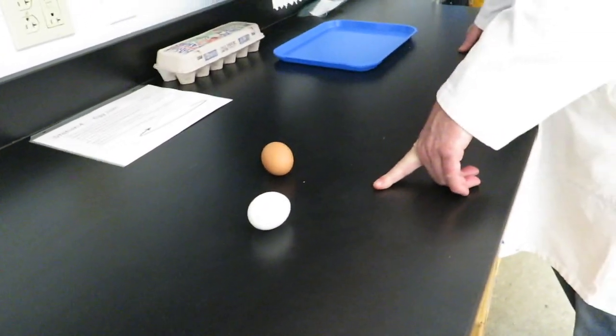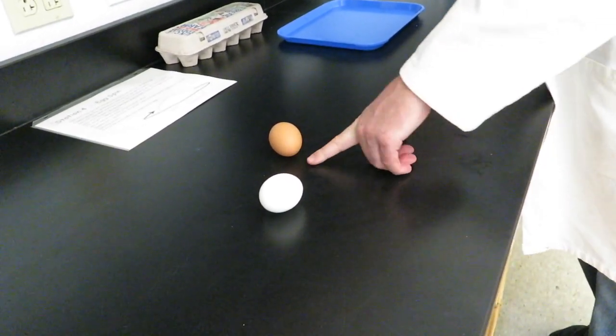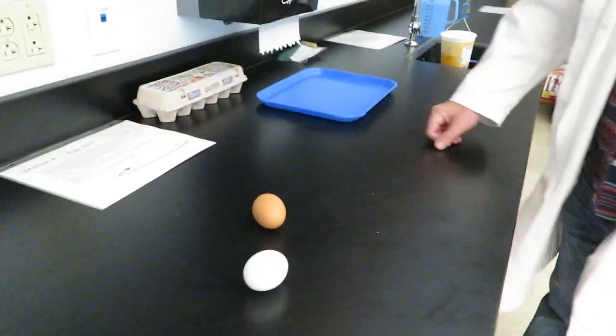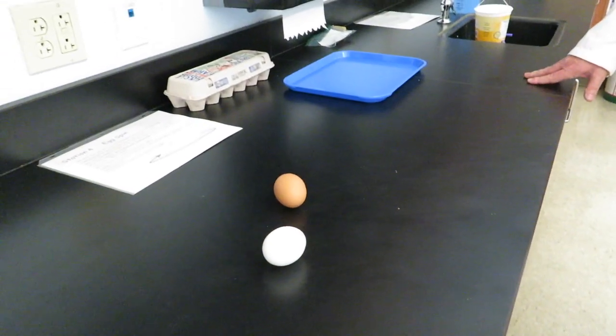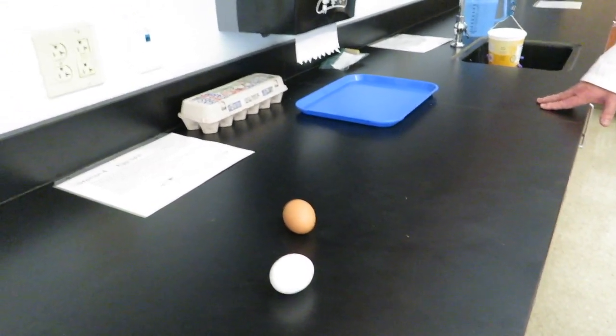So do they need to know which one's boiled and which one's not beforehand? No, before their guesses. So this is strictly, you've seen these two different things happen. Now take a guess as to whether it's boiled or not, and then explain why you think the one that's boiled did this and the one that's not boiled did that.